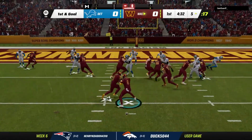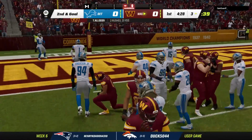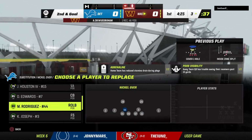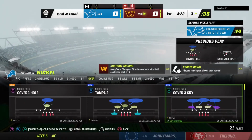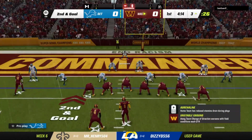A terrific opening drive has them knocking on the door. First and goal. They'll run here with Algier. And not a whole lot there. He does get a couple, taking it from the 5 down to the 3. Here's where we need to see some tenacity from this defense, because they've been pushed right down the field on this opening drive. They've got to find some way to push back, and that's a good first step.